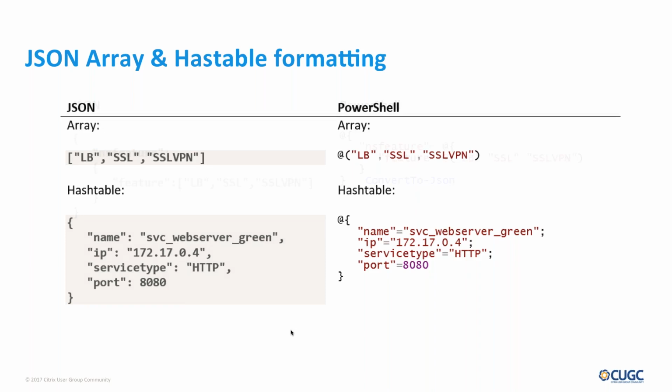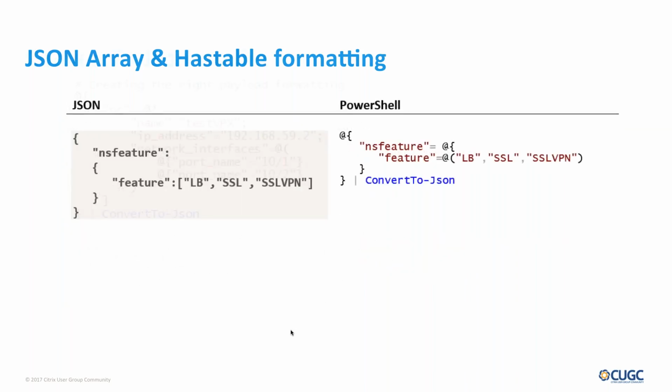Basically, what we're going to do with PowerShell is we're going to use the PowerShell arrays and hash tables to create our JSON payload. So we need to be able to transform our PowerShell syntax or formatting to JSON. The good news is that PowerShell has a commandlet for that, the ConvertTo-Json commandlet, which simply allows us to create the array within PowerShell and have it converted to the JSON syntax formatting.